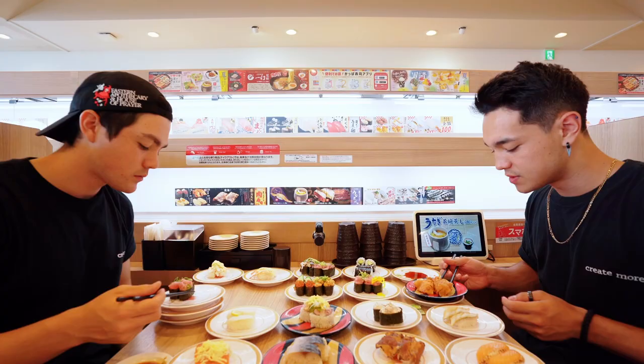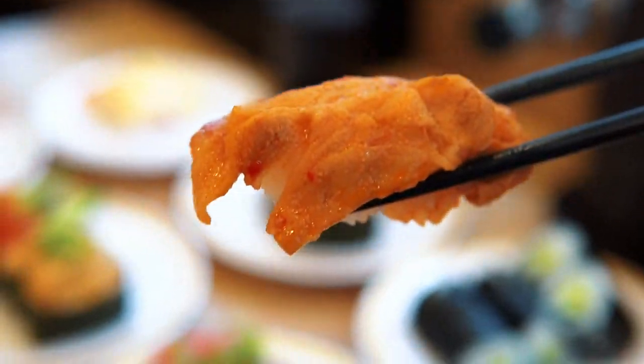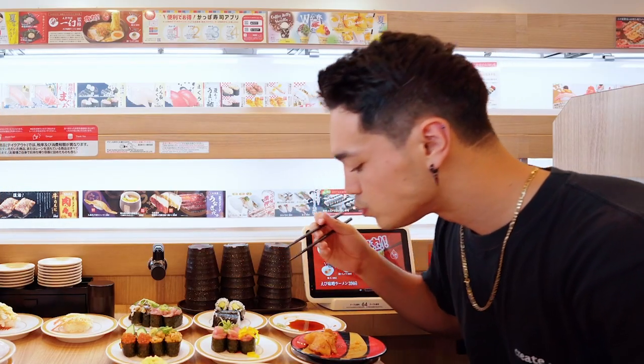That's genius. So this right here is pork, and it's limited time. Yeah, so this is limited time only. It looks really good. I think it's a little spicy, but I don't know. I'm gonna try it. That's really good. It has a little spice to it.